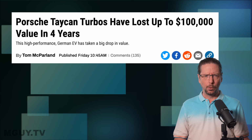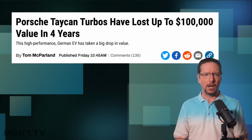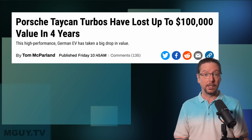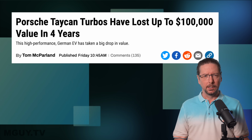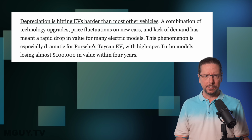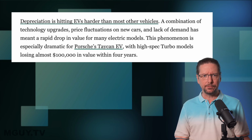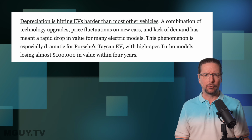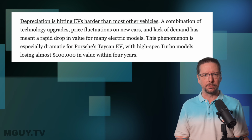We'll go into the difficulties of assessing batteries in a moment, but coincidentally, this story popped up in my feed earlier today. Porsche Taycan turbos have lost up to $100,000 value in 4 years. This high-performance German EV has taken a big drop in value. Depreciation is hitting EVs harder than most other vehicles. A combination of technology upgrades, price fluctuations on new cars, and lack of demand has meant a rapid drop in value for many electric models.